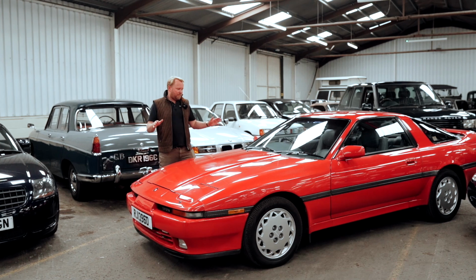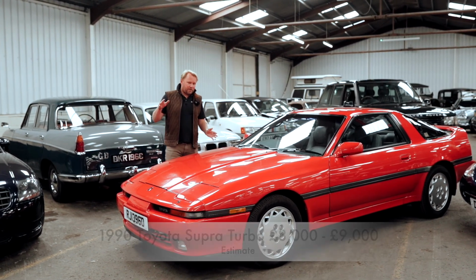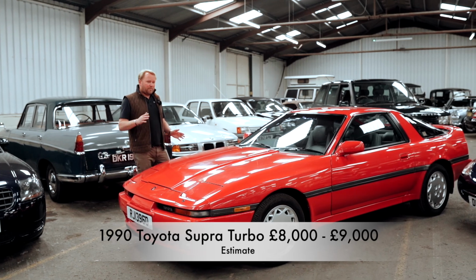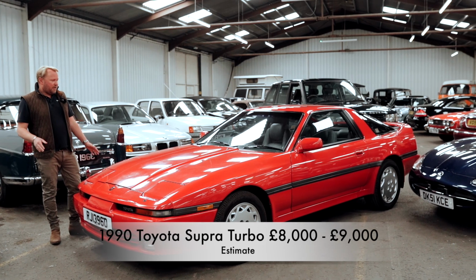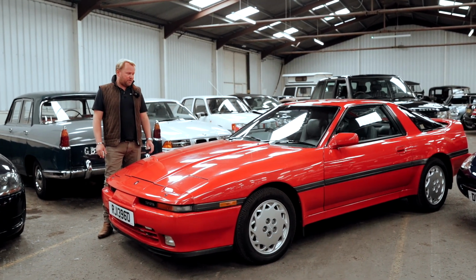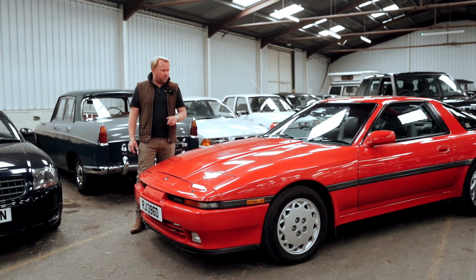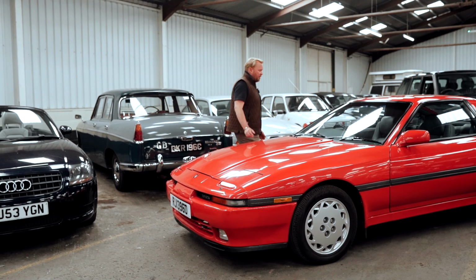Here we have a proper modern classic, and one that is definitely continually on the rise according to market trends, the Toyota Supra Turbo Mark III. So from 1990, finished in red, this is a UK car with the famous 3-litre 7M-GTE 6-cylinder engine with single turbo, developing 232 horsepower going to the rear wheels, here by desirable 5-speed manual transmission.